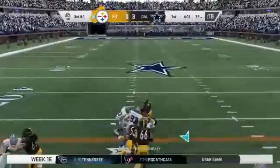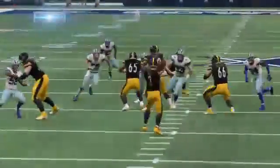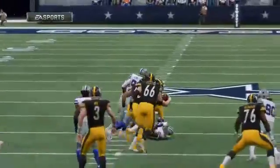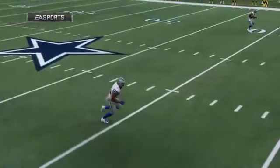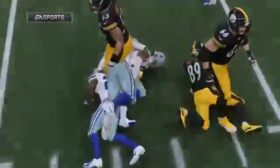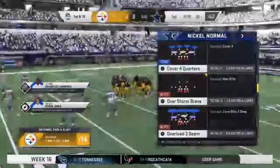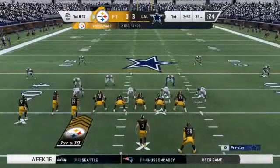Back to throw. And he finds McDonald. And he's able to get the first before he's taken down at the 36. It'll be a pickup of 4, good enough to earn him yet another first down. So from the 36 now, 1st and 10.